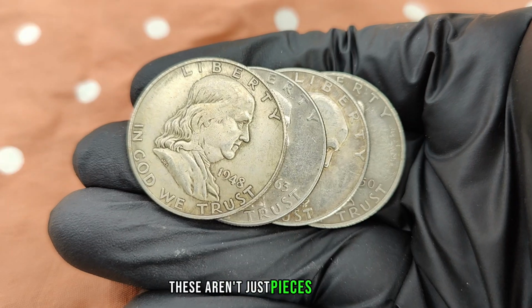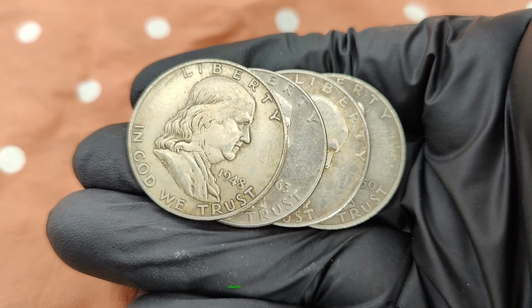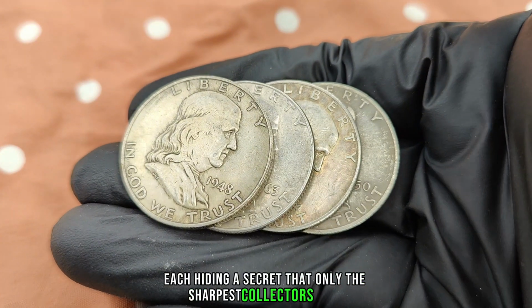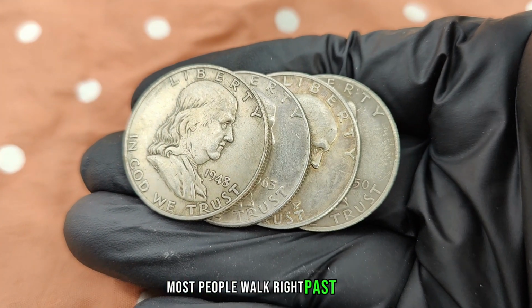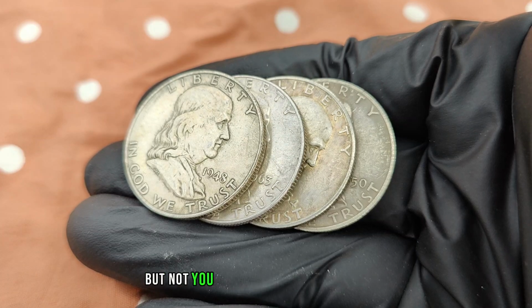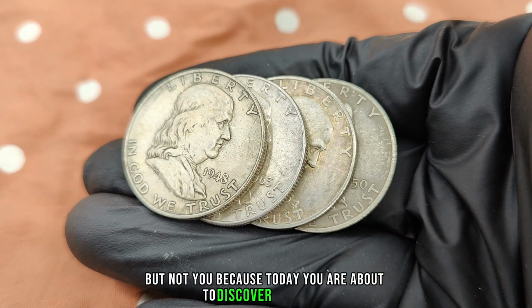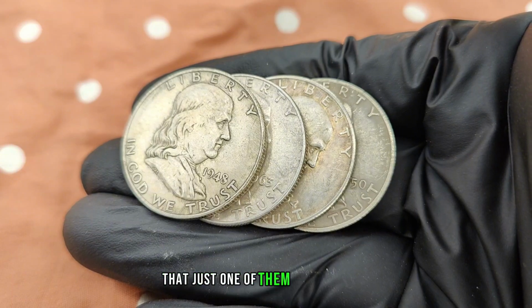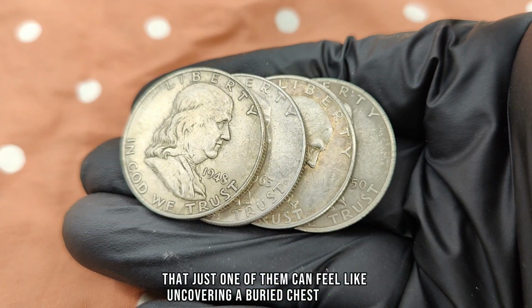These aren't just pieces of metal, these are living treasures, survivors of history, each hiding a secret that only the sharpest collectors know. Most people walk right past them. Most people spend them without a second thought. But not you, because today you are about to discover the truth. Coins so rare, so valuable, that just one of them can feel like uncovering a buried chest of gold.